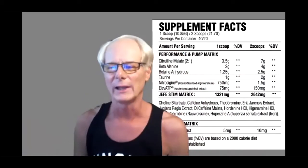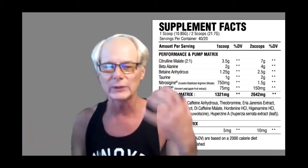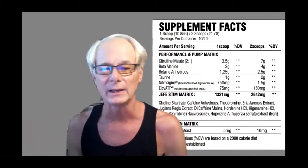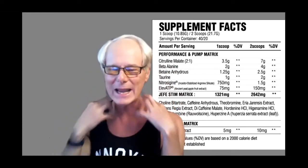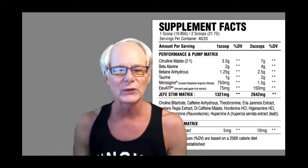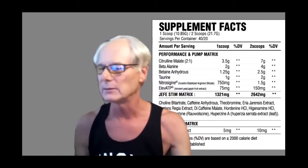So, citrulline malate, 7 grams. That's more than a clinical dose. A clinical dose is about 6. So that's really maxed out. Beta alanine, 4 grams. Also maxed out. Beta alanine is going to give you that tingle, that little pins and needles effect on your neck and on your face. You're going to feel like you're scratching your face off when you're doing this. Both of those are for fatigue. They help you to survive with fatigue. And this stuff is really, really good for that.